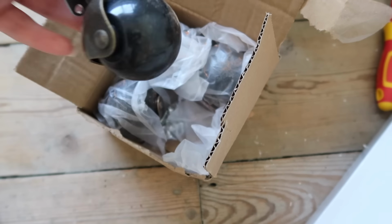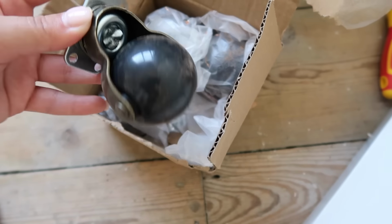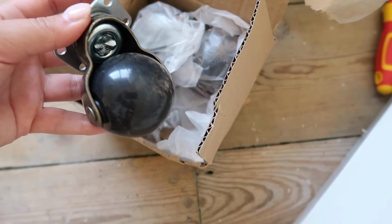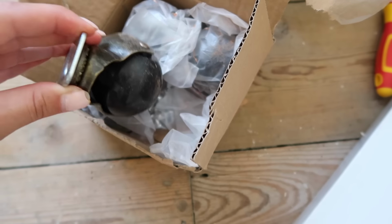And I've got 4 for each corner of each drawer, if that makes sense, just so that there's a lot of support within the wheels, because obviously they are going to be quite heavy, the drawers. So yeah, super happy with these.